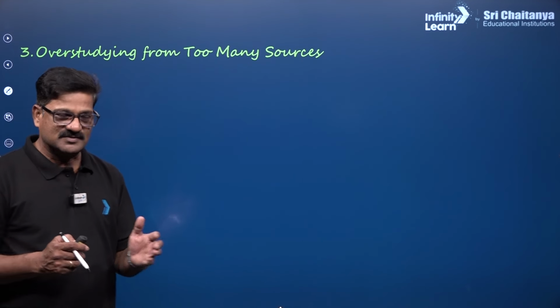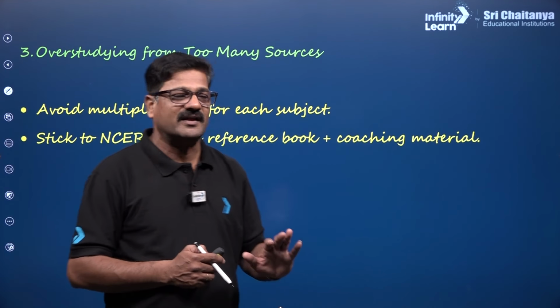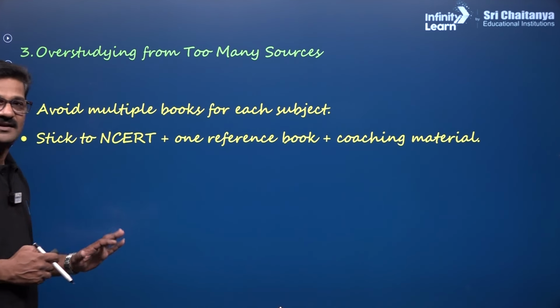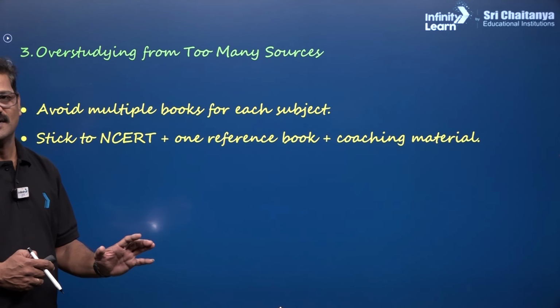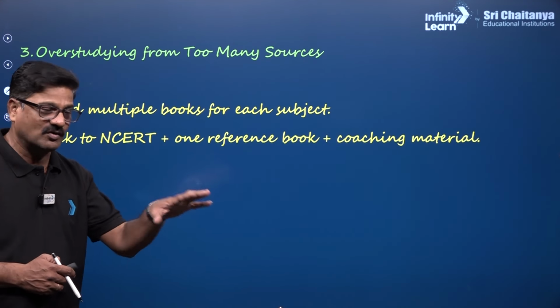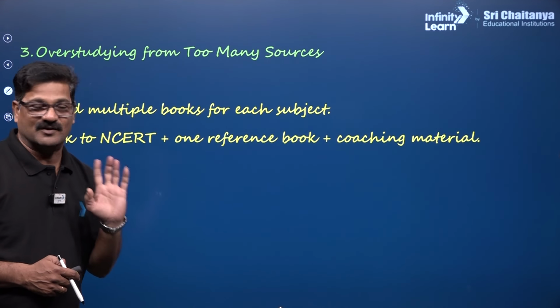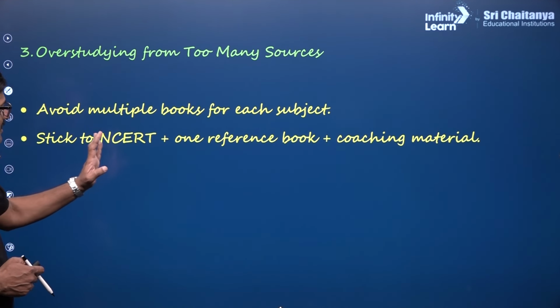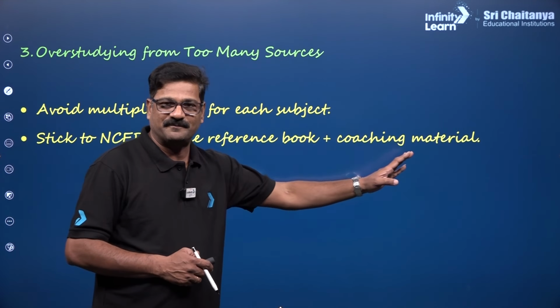Talking about studying from too many sources, that is also a very bad thing. NCERT is definitely good. Studying from various materials can distract you and give you a lot of confusion. So avoid studying from various resources and stick to one. First, NCERT is the one. Stick to NCERT plus one reference book and one coaching material.